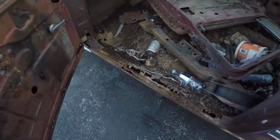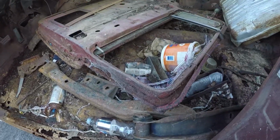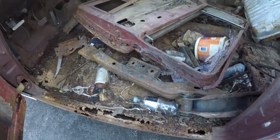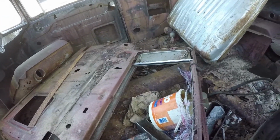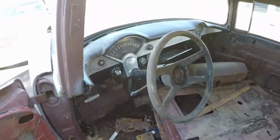It's got a lot of rust and a lot of junk in it. Extra door, which ain't very good, but it's got the glass and whatnot in it that we need, but that door's shot. But we'll use some of the glass out of it if it's any count.